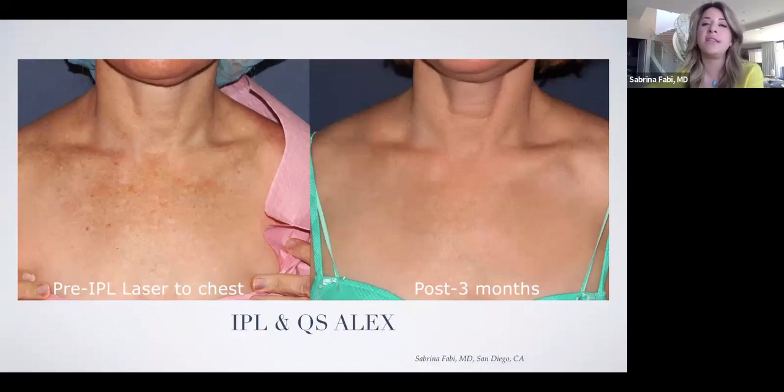Afterward, you will see that all the brown spots get a lot darker, like you've been laying out in the sun, and then they shut off. On the face, they shut off in a week. On the chest, they typically shut off over 10 to 14 days. And I always tell patients that you will need 2 treatments on the chest, where on the face, you may just need 1. If you need 2 treatments on the face, then you typically need 3 on the chest, because you can't be as aggressive on the chest.